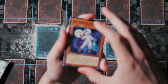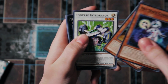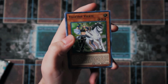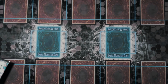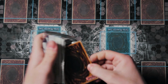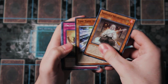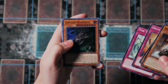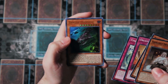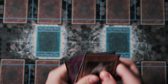Pack number 4. Okay, whew. Another connector at the top right there. Aloof Lupine, Cyberse Integrator, Time Thief Redoer, and a Valkyrie Vierte. Guard Dragon Andrake as the rare and a couple more commons. Number 5, Shiranui Swordmaster, Time Thief Bezel Ship, Orchestrated Release, Time Thief Flyback, Danger Ogo Pogo. Pretty cool ultra rare there. Followed by a Rocket Synchron and some extra commons there.